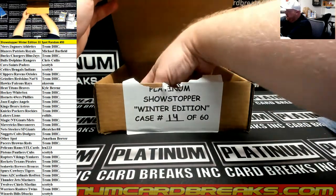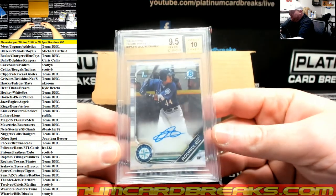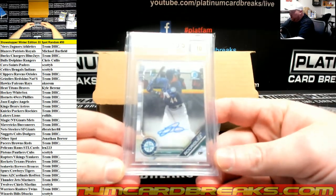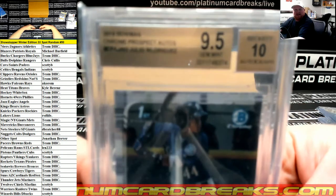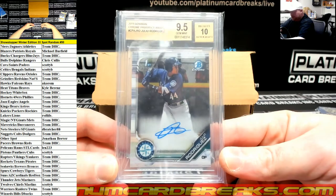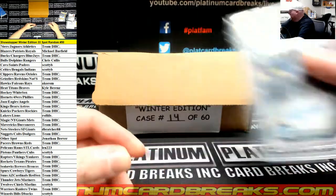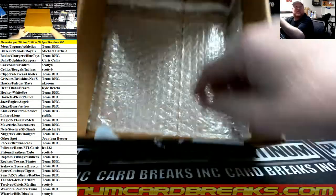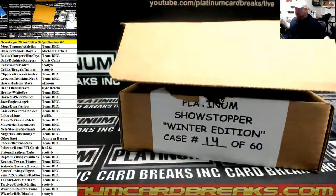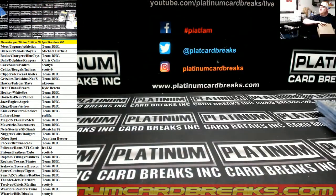And last but not least, everybody's favorite, old Bowman action. 2019 Chrome Prospect Auto, Julio Rodriguez, 9510 for Seattle. Congrats, Seattle. Very nice. Bowman, baby. That's going to do it for number 50. 10 cases left, guys. Get in there. Congrats to the hitters.